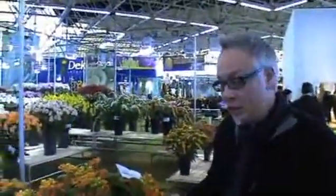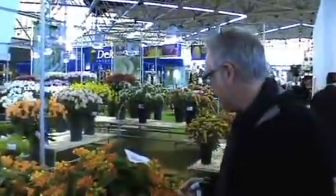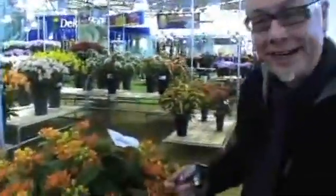So we're used to seeing regular-sized butterfly bush, or Asclepias. This is a brand new variety, Giant Asclepias, Asclepias beatrix.